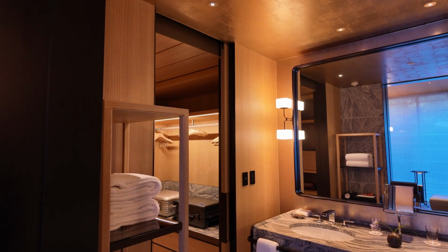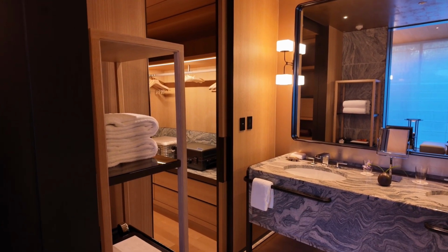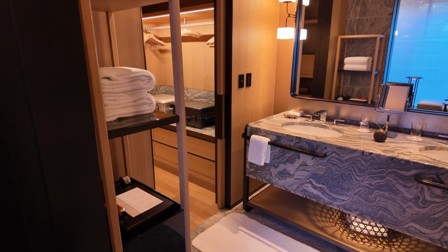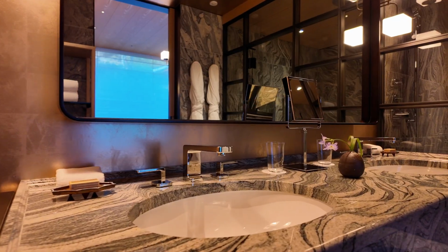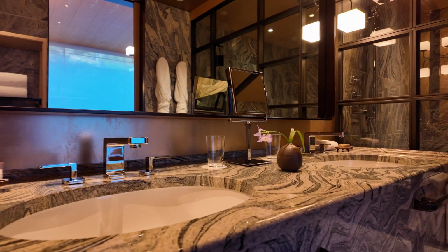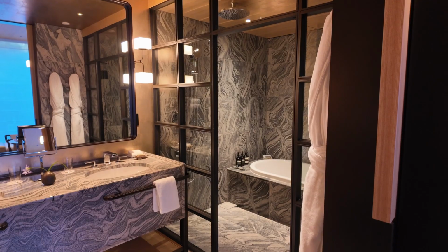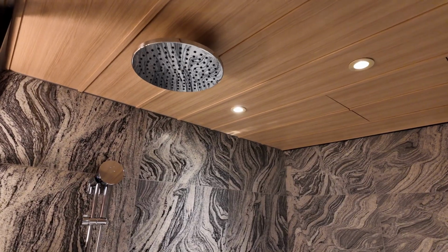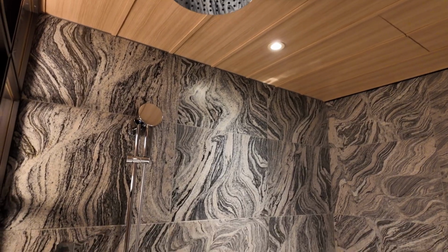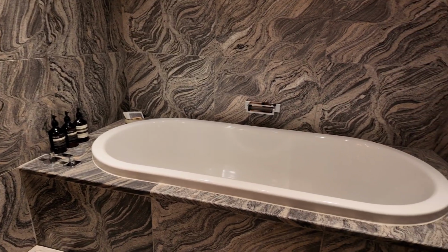The bathroom is beautifully decorated and even had heated floors, which was a first for me in any hotel. I definitely appreciated this feature during the cold weather in January. On the right is a large shower with rainfall head and a large soaking tub. The bathroom amenities were all by the premium brand Aesop.